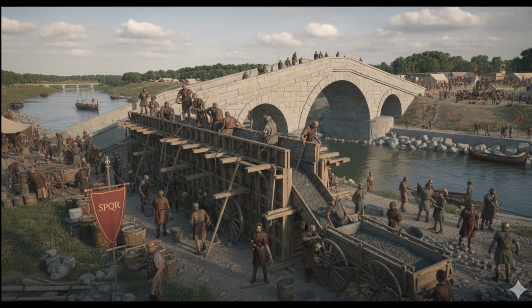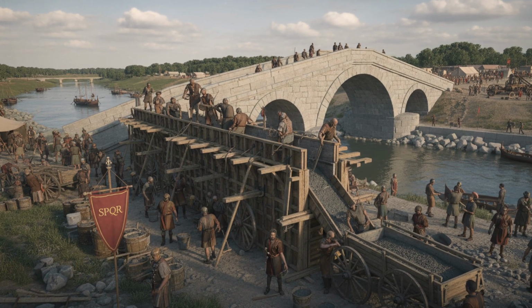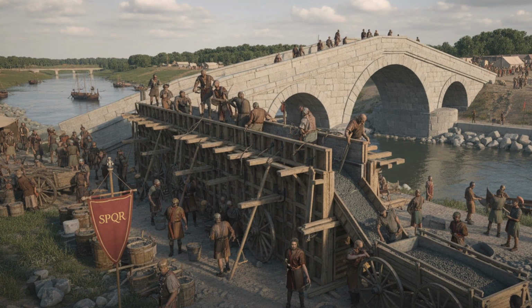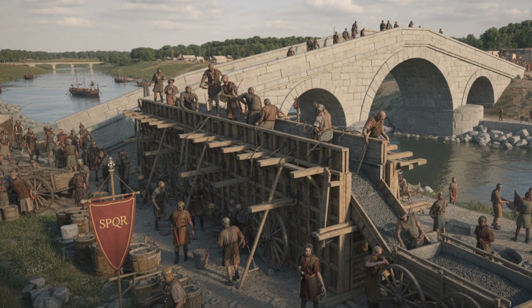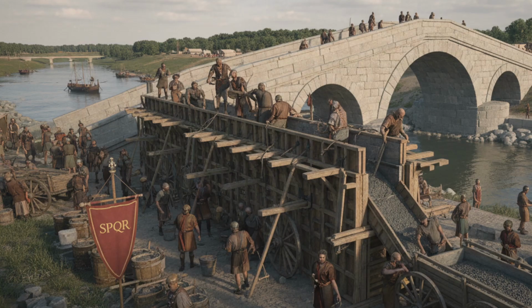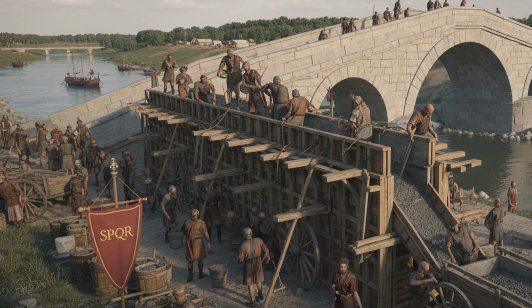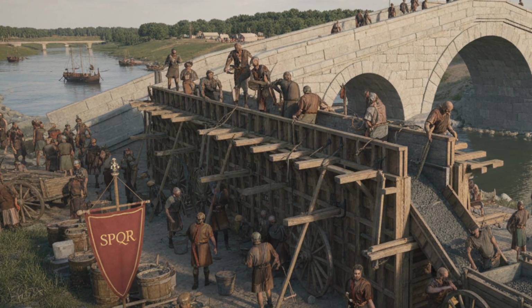In the military domain, concrete was a weapon of war. It allowed the legions to fortify faster, bridge wider rivers, and harbor larger fleets than any adversary. From the breakwaters of Caesarea Maritima that projected Roman power into the Levant, to the concrete piers of Trajan's bridge that opened the path to Dacia, the material was integral to the empire's expansion and maintenance.